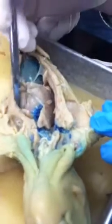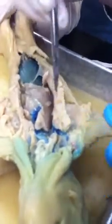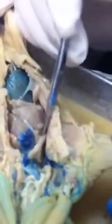The heart is in here. What about those veins right there? You see that white-pink vein and the red vein right there on the heart? That red is arteries. It's a coronary artery. Okay. And over here is the vena cava coming in.